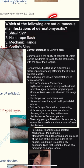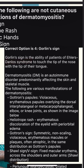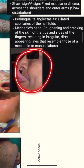But what is not present is Gorlin sign. Now let us see what is Gorlin sign. It is the ability of the patient with Ehlers-Danlos syndrome to touch the tip of the nose with the tip of the tongue, like this.